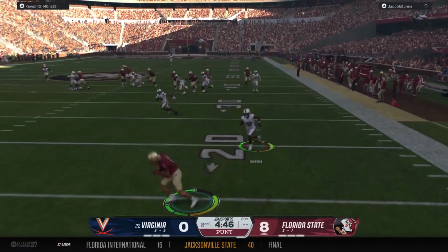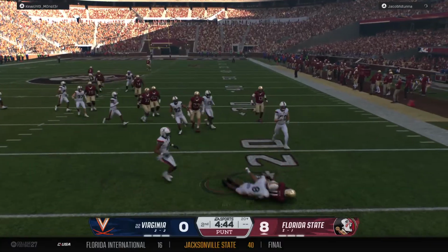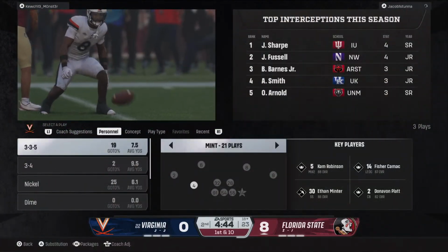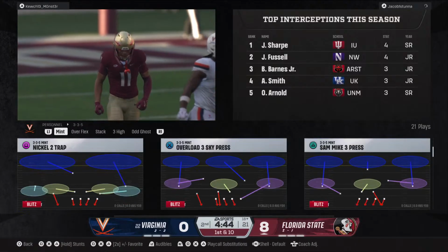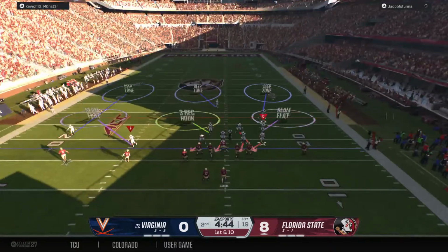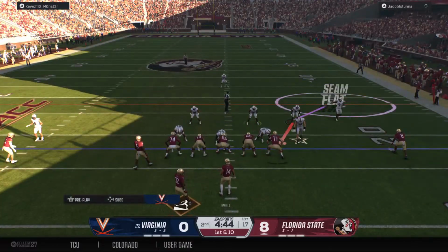He'll field the punt and see what he can get. What a tackle in the backfield. He'll lose 6 on the play. So we'll see this offense make its way out to start the drive.